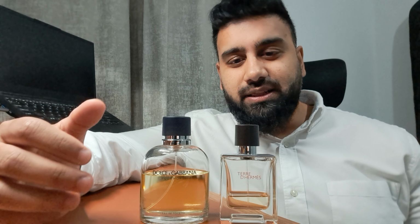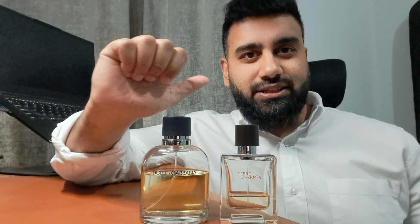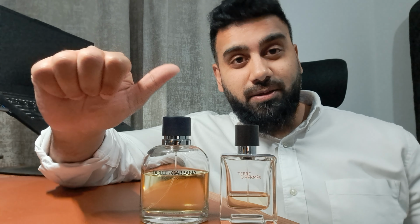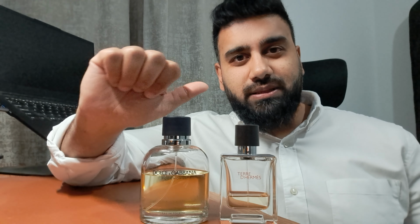So I'm going to be comparing these two fragrances in 9 different categories. The first category is smell, arguably the most important category for some people when it comes to fragrances. Then I'll be looking at performance in terms of longevity and projection. So that's 3 categories there.